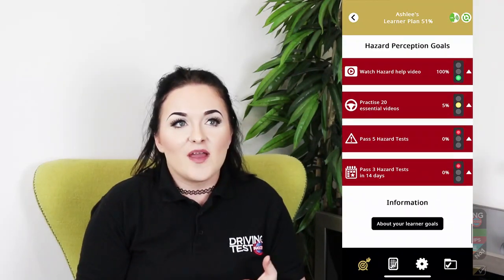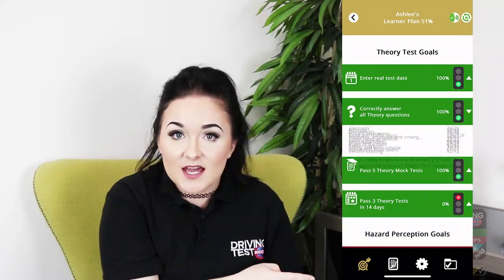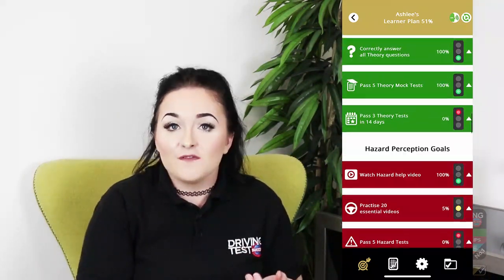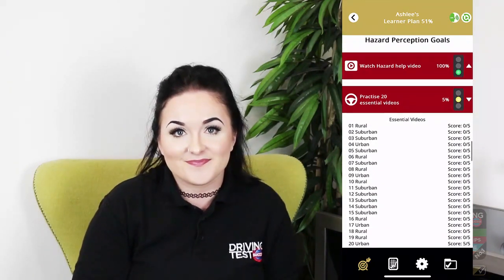Alongside reading the highway code, you can start in the practice section for both theory and hazard perception. If you go into your learner plan, you will see that these are the start of both of the sections. It's to go through all of the theory test questions and to go through the practice hazard clips.